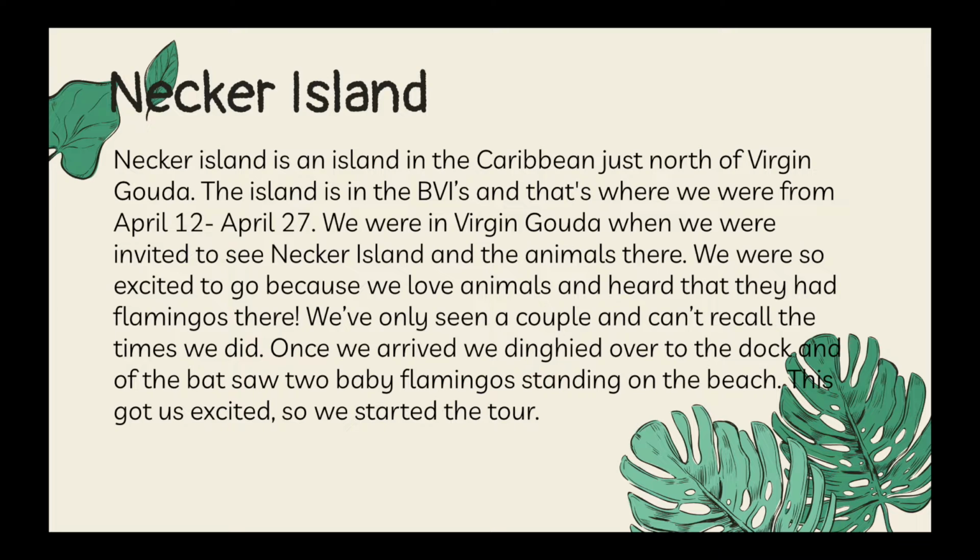We were in Virgin Gorda when we were invited to see Necker Island and the animals. We were so excited to go because we loved animals and heard that they had flamingos there. We've only seen a couple and can't recall the times we did. Once we arrived, we dinghied over to the dock and right off the bat saw 2 baby flamingos standing on the beach. This got us excited, so we started the tour.